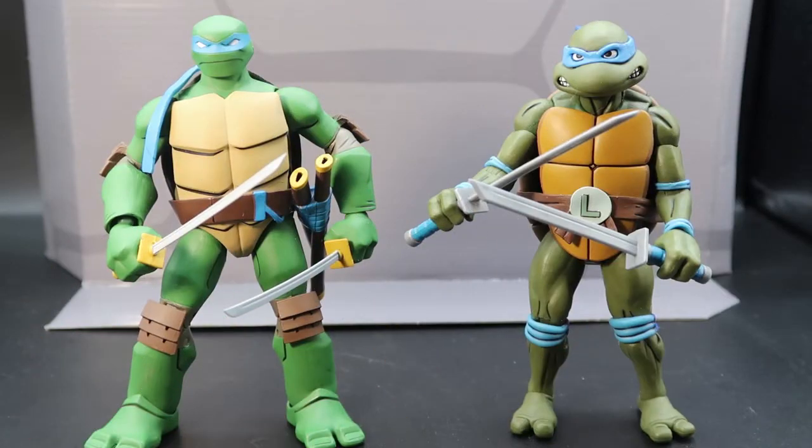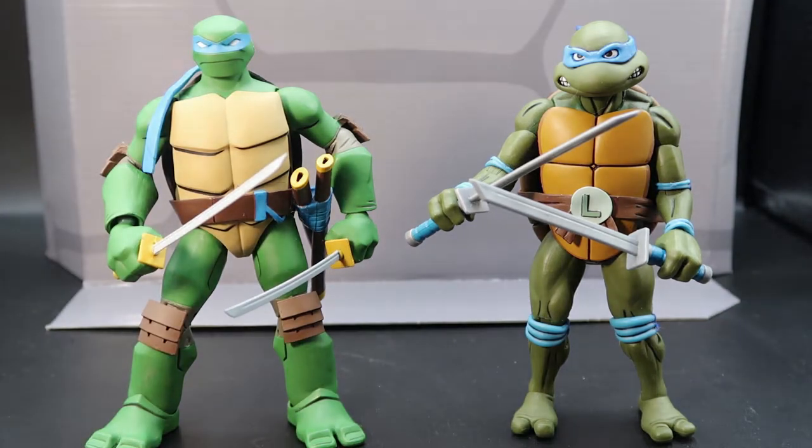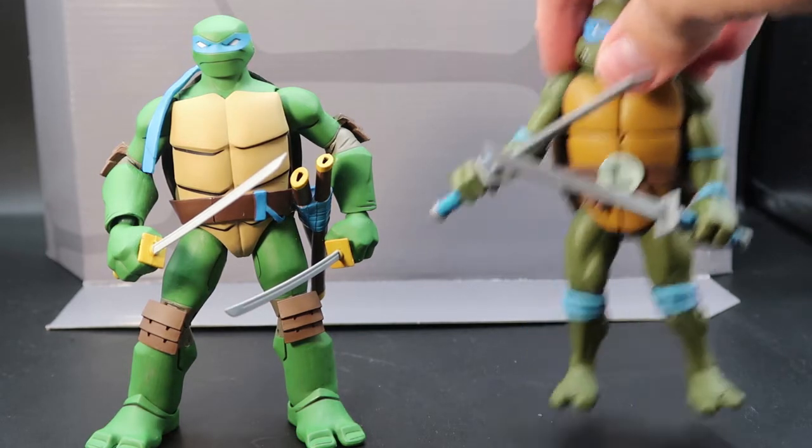And for comparison, here you have the NECA Leonardo, the one we got a couple last year with the Shredder 2-pack, and you can see they're roughly the same height, but the proportions on the NECA are a little better than the proportions on the Batman versus Teenage Mutant Ninja Turtles. You see Leonardo's head is a little smaller, and his feet are really large compared to the, well, medium-sized head here and smaller feet, but still proportioned with the entirety of the body. But anyway, that is one comparison.